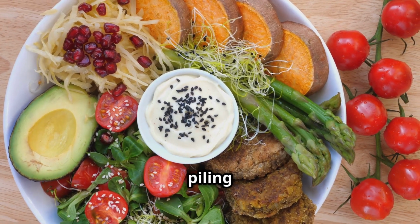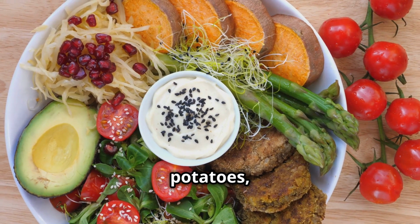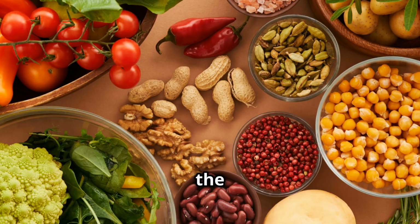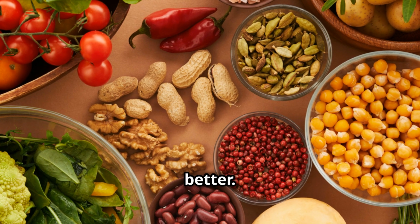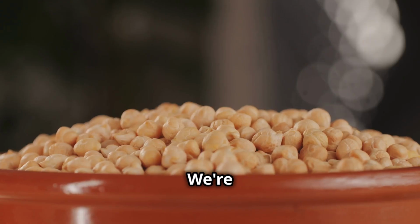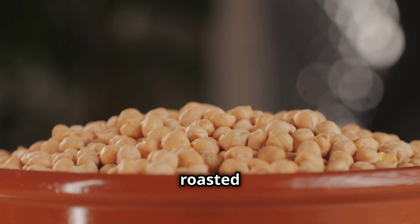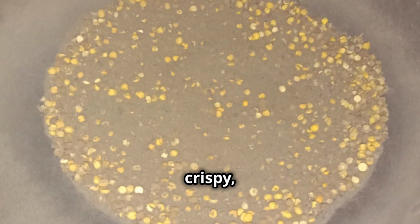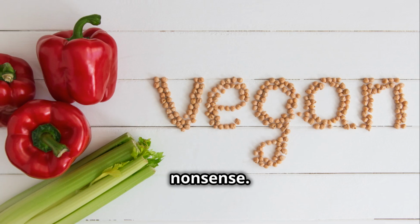Next, we're piling on the veggies. Roasted sweet potatoes, crunchy cucumbers, juicy cherry tomatoes. The more variety, the better. Now for the protein. We're going with crispy chickpeas roasted with a touch of smoked paprika. Get those bad boys nice and crispy, none of that soggy nonsense.